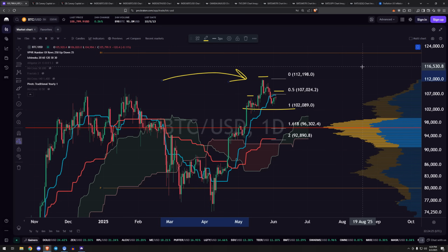So we're still in the baking in the oven phase. This is not completed, obviously. What would this look like completed? It would be a breakdown below the neckline, somewhere around 102, 103. We'll call it 102 and a half. You measure the depth lower, it gives you 92, 96.